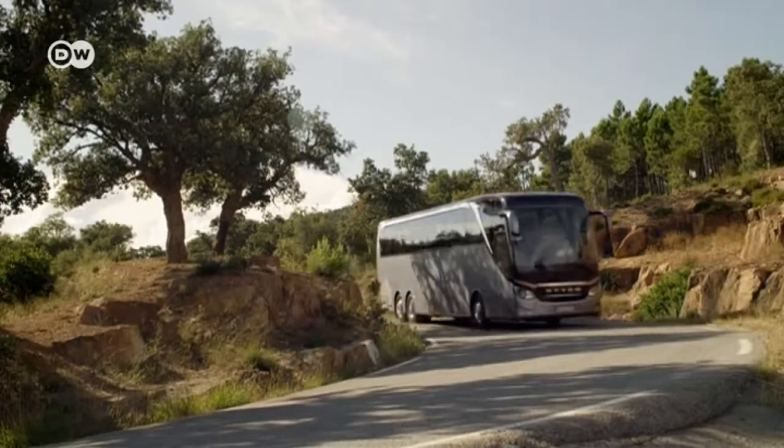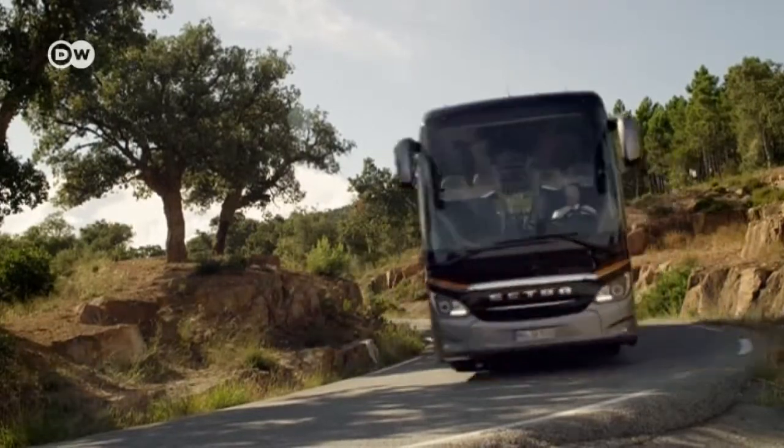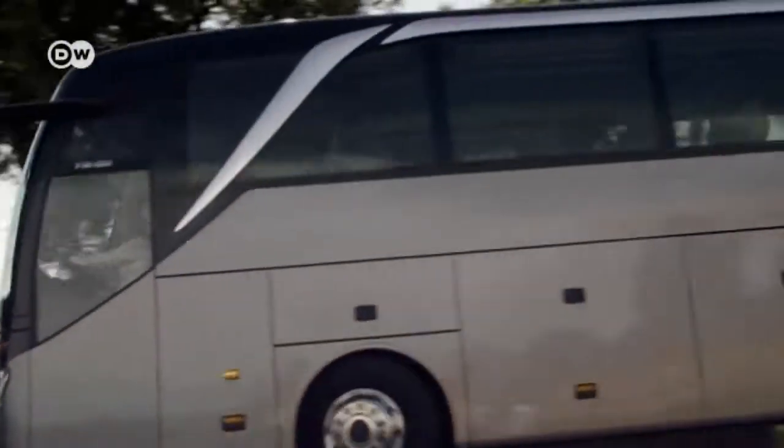The Top Class 500 scores well with our driver and gets the thumbs up from passengers too.